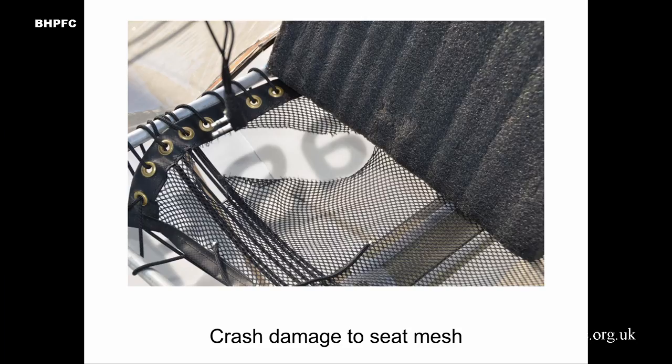Aluminum seat frame was fine, but the mesh here obviously took a little bit of the force for Greg. Greg was completely unharmed in the crash, which was the most important thing. So we're just getting that repaired.